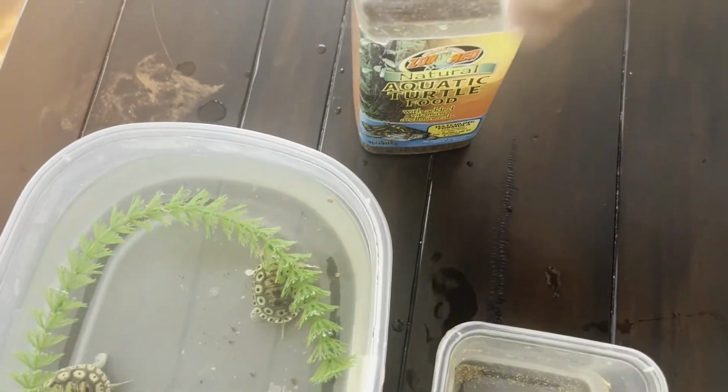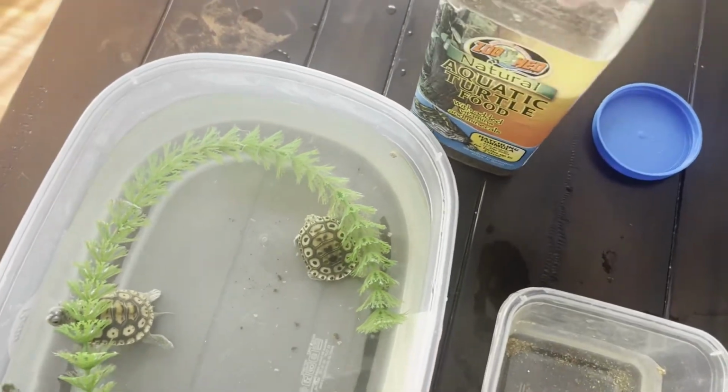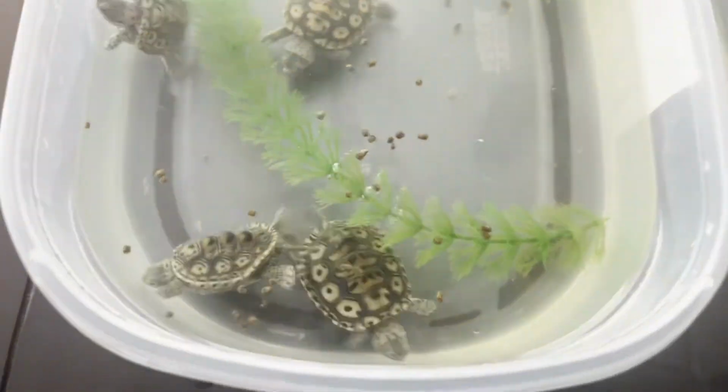Go ahead and drop in some of this aquatic turtle food, and hopefully they will eat some of this for you. Not likely, but maybe.